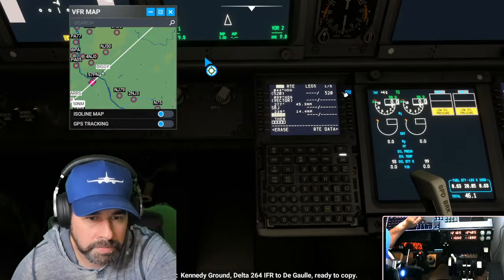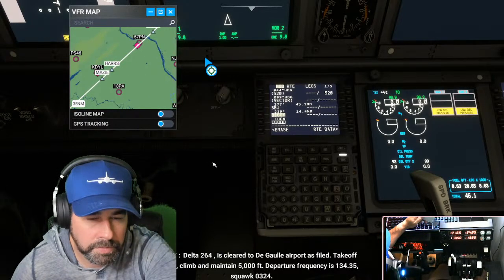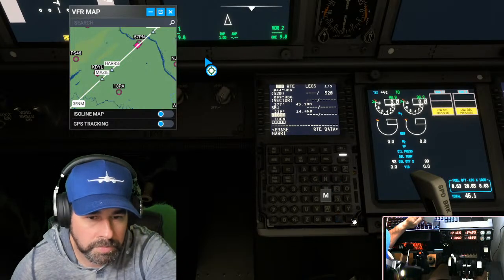Kennedy Ground, Delta 264 IFR to De Gaulle, ready to copy. Delta 264 is cleared to De Gaulle Airport as filed. Takeoff runway 4 right, climb and maintain 5,000 feet. Departure frequency is 1.34. We overran a bit, but we are fine.